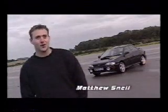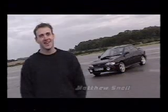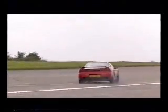It's alright having a pocket rocket that can annihilate anything on the road, but does it look good? Does it turn heads? And yes, it does. And so does the Honda NSX, a 90H, 100,000 miler. Expect to pay between 18 to 20 grand, for which you get a 270 brake, mid-mounted V6 and electric power steering. Supposed to be one of the easiest supercars in the world to drive.